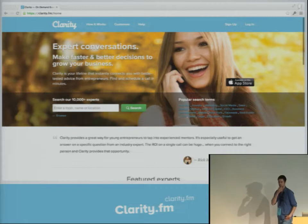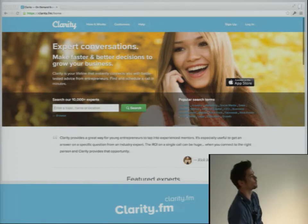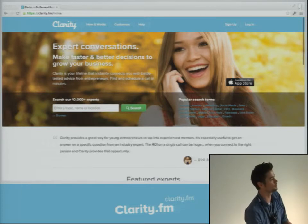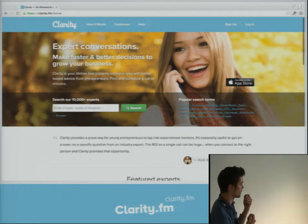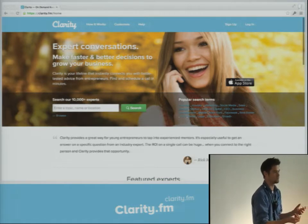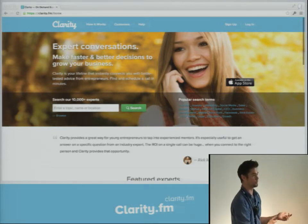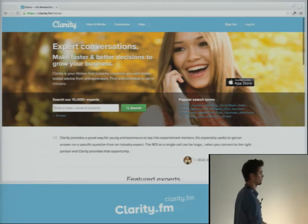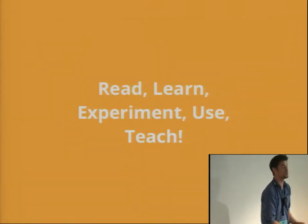As well, there is Clarity FM, which is a service where you can call people. You can call, for example, a marketing lead of Treehouse. You can call a designer from Podio. You can really call great people with super cool ideas, and you pay for half an hour, for example. You can also allow others to call you. So that's a really cool service, and you can try to learn from others, and you can provide your knowledge to others, and even earn money with it. Yeah, read, learn, experiment, use.